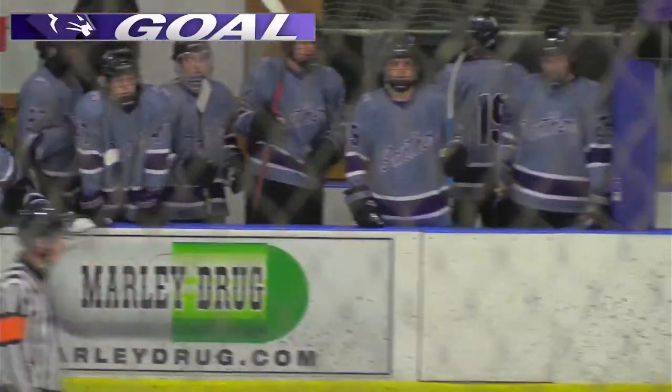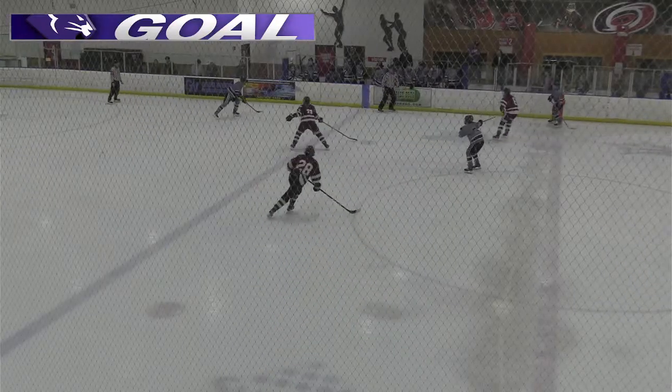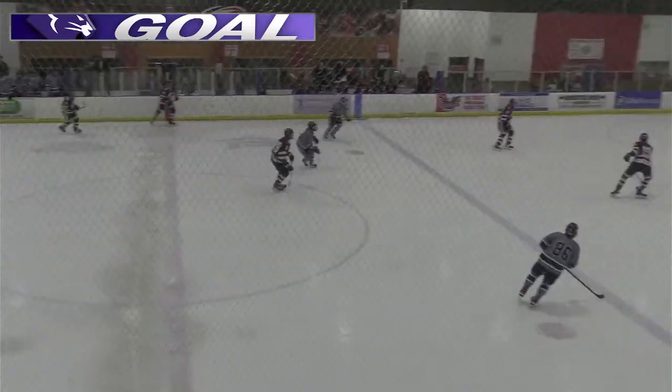Like the great Thomas Edison would say, if at first you don't succeed, try again. Love it from the Panthers here as they start off 2-0 in the first with 1:14 left to play.